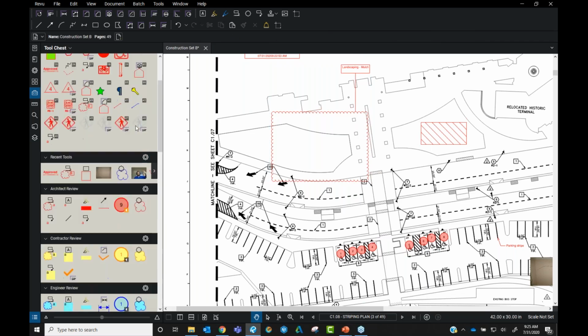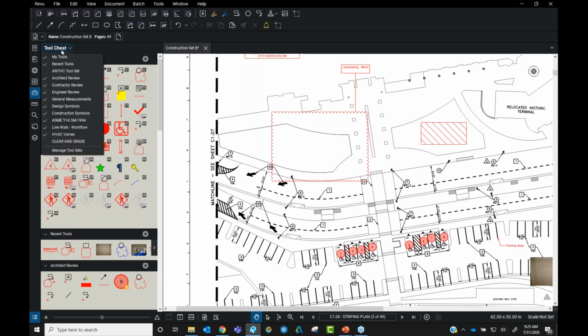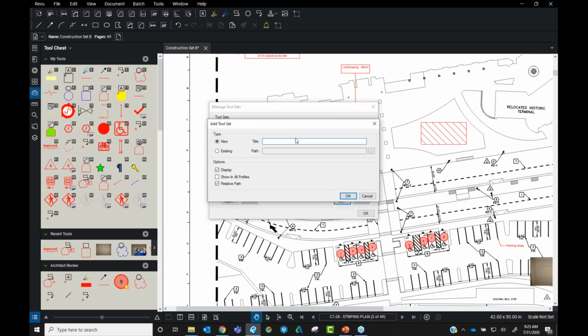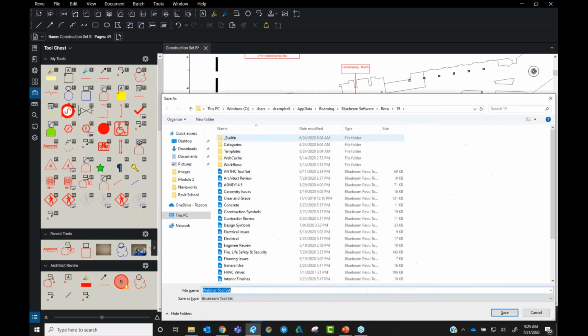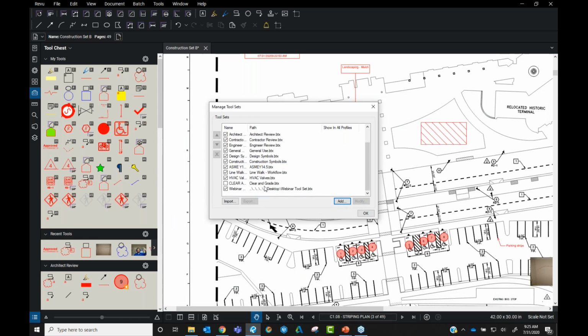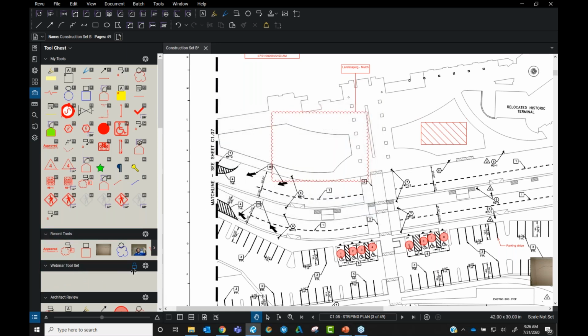Now, again, if we are in the process of creating our own tool sets, what you want to do is go to Tool Chest and then Manage Tool Sets. At this point, you can then add one. I'm going to put this right on my desktop. So what I'm doing right now is adding a webinar tool set. I hit save. I find it down here at the bottom. I'll go ahead and move this up. There it is. And here we go.